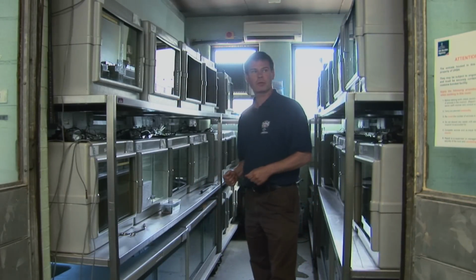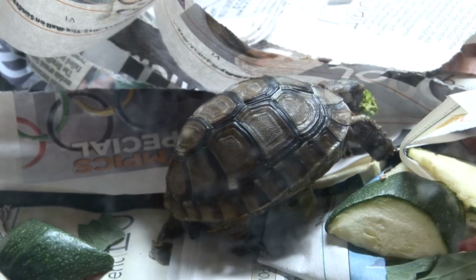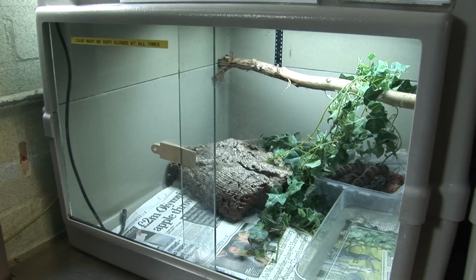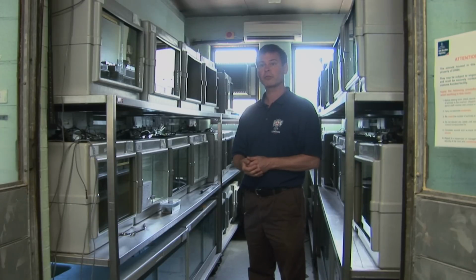This is one of our reptile rooms. As you can see, we've got many different vivariums in here. They all have their own individual lighting and heating system. What we do here is we release animals that come in that are here for a long time. That could quite often be animals that are in transit, that have been detained or seized by customs. We receive about 500,000 reptiles every year, not just imports but transits as well.